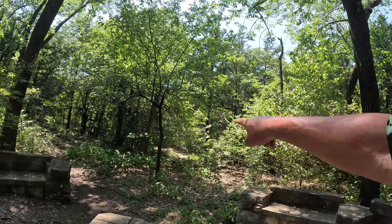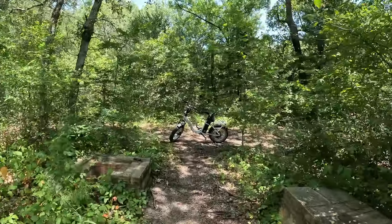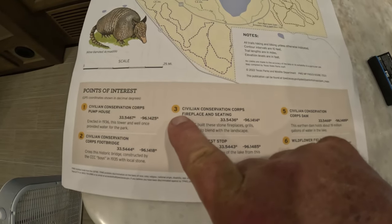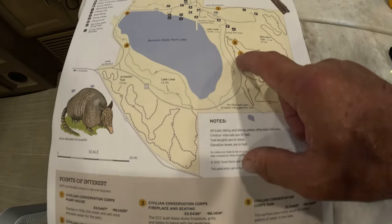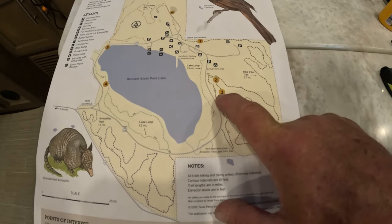There's a pretty substantial trail. Looks like it goes through here. Still don't know where I am. So on the trails map, number 3 was that couch and fireplace that we were looking at.